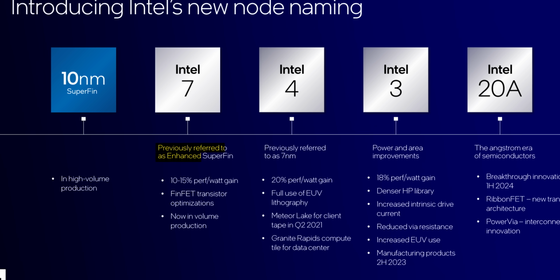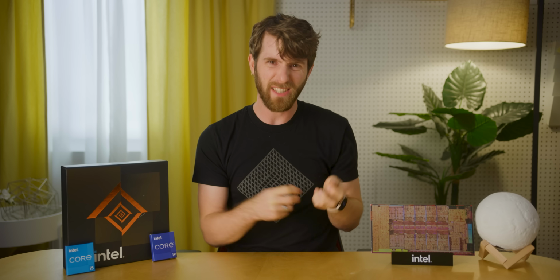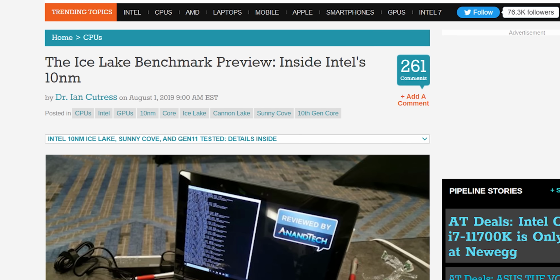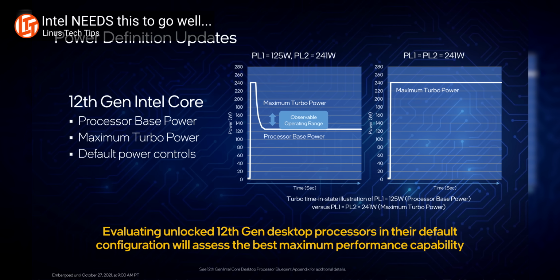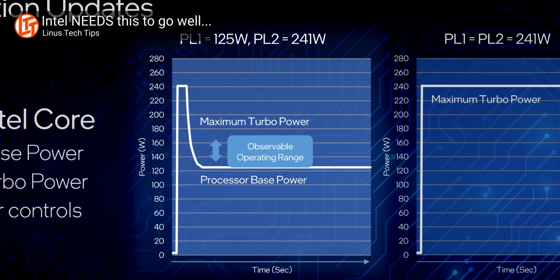How's Intel doing all this though? Well, first is the Intel 7 manufacturing process. It's basically just a rebrand of their 10 nanometer process that we've already seen in laptops, but this is its first appearance without thin and light power constraints, and boy, did they ever unconstrain it.